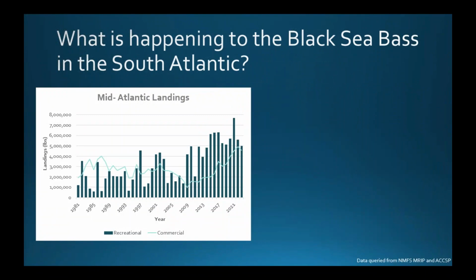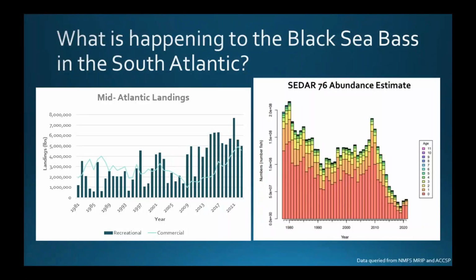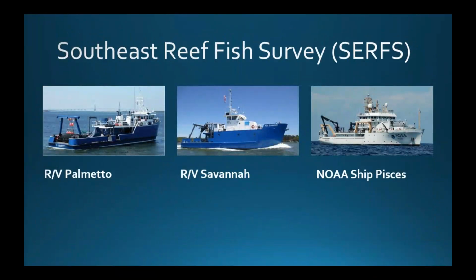Along with that, folks in the region have seen increases in catches of black sea bass, particularly in the last decade, 15 years or so. So concomitantly, what is going on in our region? This is the estimated abundance of black sea bass from the latest stock assessment that just came out. And as you can see, a significant decline in the total estimated abundance, by age, and especially big declines in those young fish.